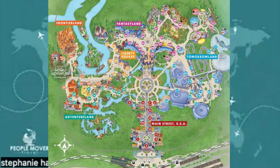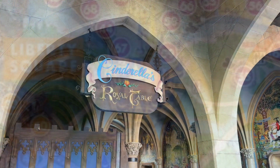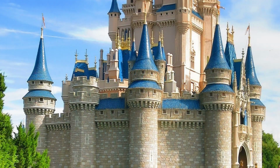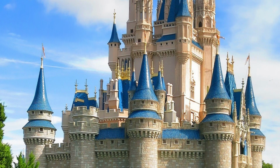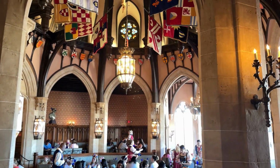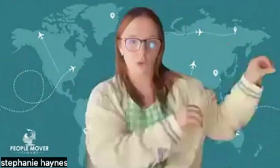From there, I'm going to take us to Cinderella's Royal Table, which is in the castle. So if you have some princess fans in your life, Cinderella's Royal Table is one of the more expensive options, but it is a really magical experience because you're in the castle. Cinderella's Royal Table is a prepaid experience, so if you do want to dine there, they will charge you up front. You can still use the dining plan there, but they're still going to charge you up front. And then when you get there, you will talk to your server and they will reverse it and then put it on your dining plan.